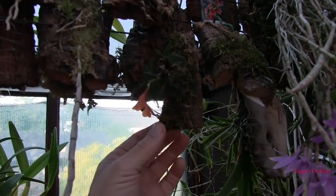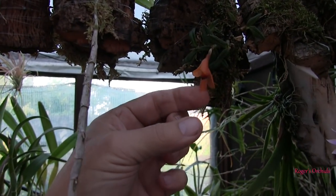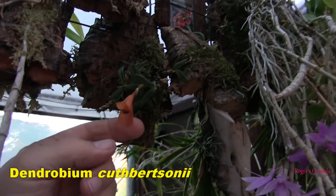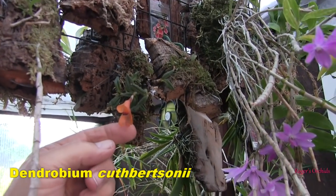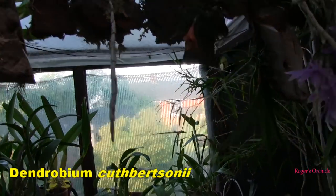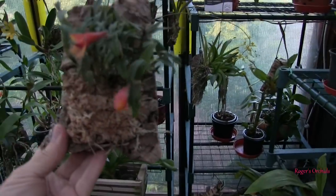Now this tiny little Cuthbertsonii is still hanging on to this bloom. I think it's been there about 4 months now. But I've got a feeling it may be going soon. It's starting to look a little faded. We shall see.